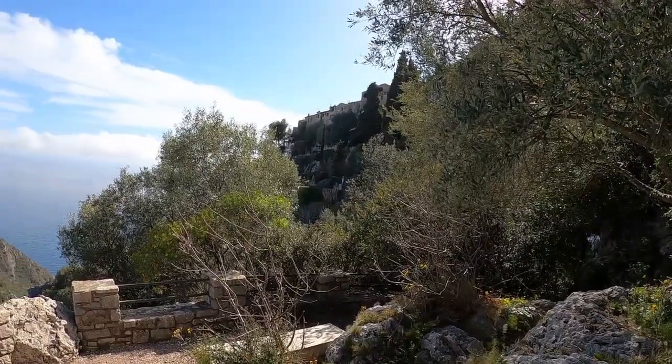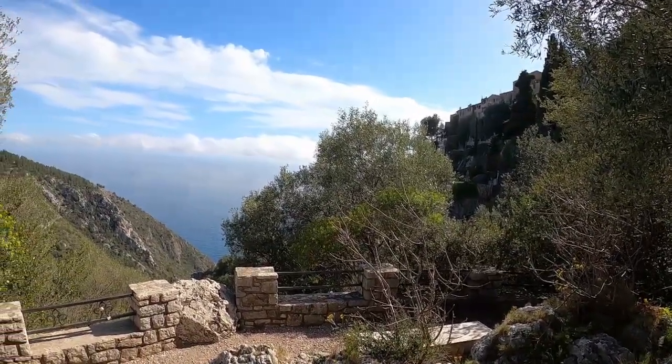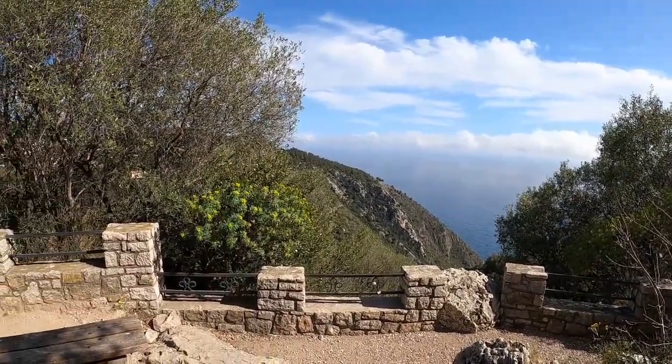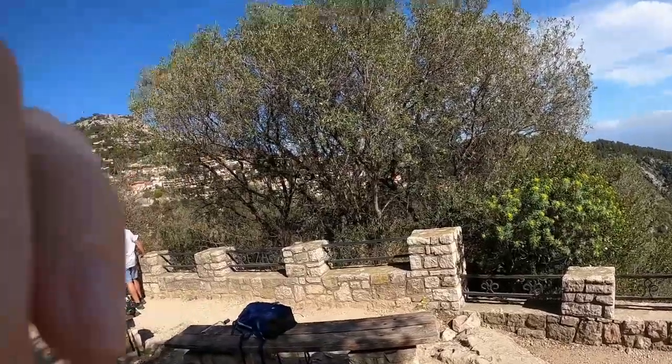Pretty much the top of this viewing platform allows you to look out over the Med and you can see the surrounding countryside. Just up above is the medieval village. At this point I was really knackered.